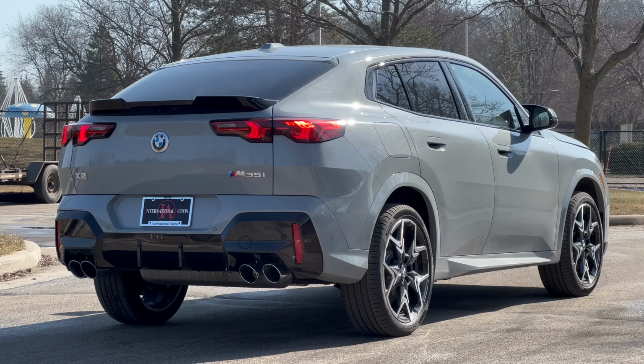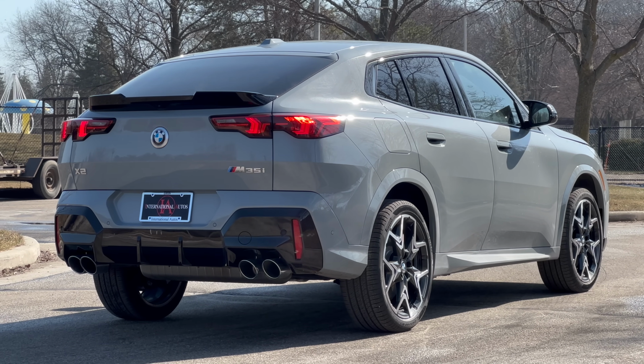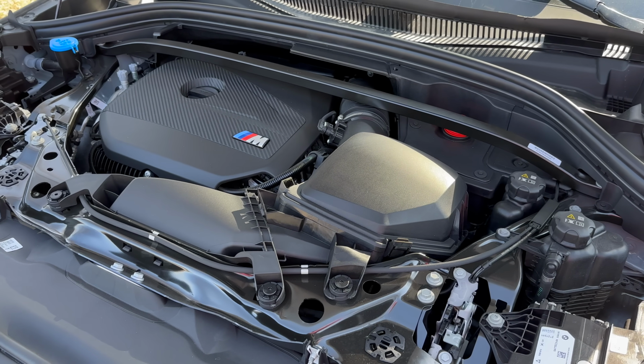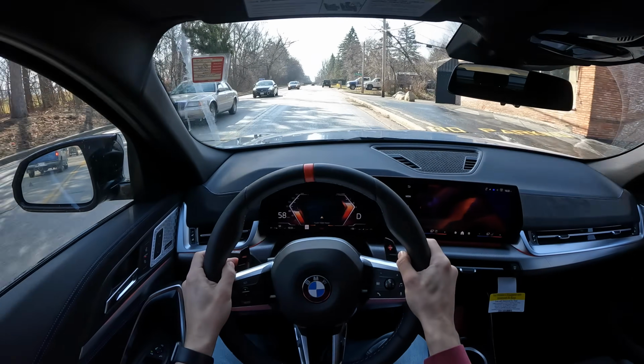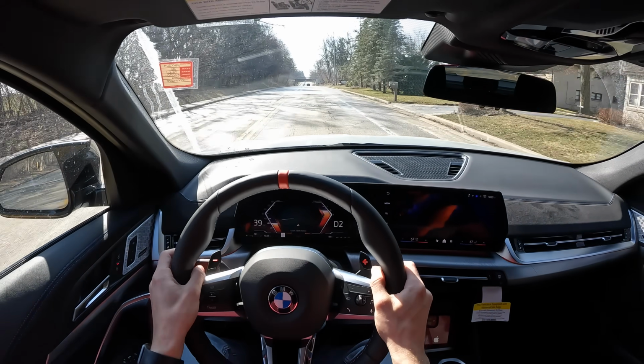And this next point, I'm guessing a lot of actual buyers may or may not really care about. But under the skin, it is a MINI chassis, which means it is front-wheel drive first in terms of its chassis development. And it has a transverse-mounted engine rather than a longitudinal. However, you have to be right around the limit to actually feel the downside. You really won't run into many issues on the road.